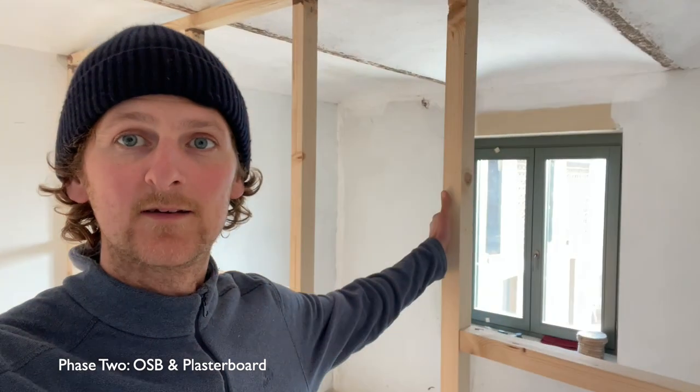It's up, it's nice and sturdy, which is amazing. Always nice to see when you haven't built a wall in many years. So today I'm going to put on some OSB paneling and then the drywall, the plasterboard is going to go on top of that. So that's today's mission.